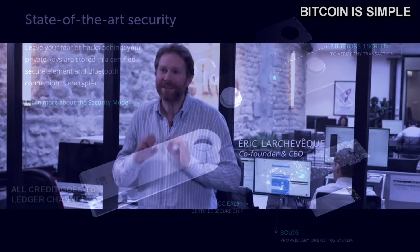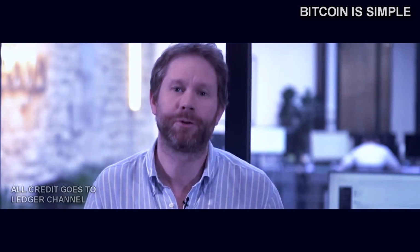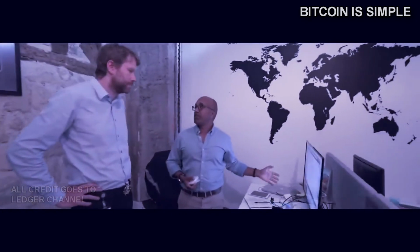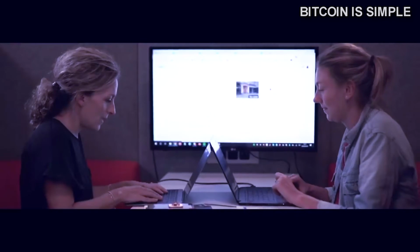Crypto is the easiest asset in the world to steal. Ledger's mission is to bring security to crypto owners. We believe crypto security should be accessible whenever you want, wherever you want. We are proud to introduce our latest generation hardware wallet, the Ledger Nano X, keeping your crypto secure everywhere.